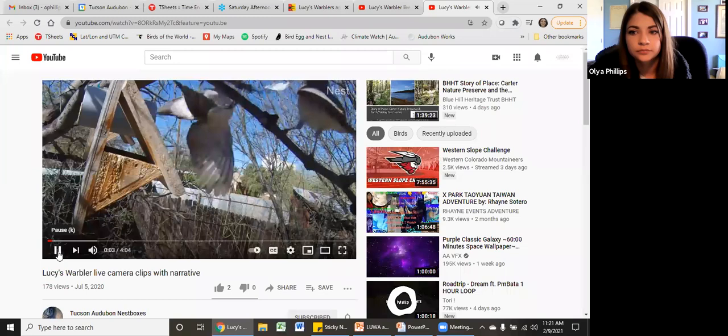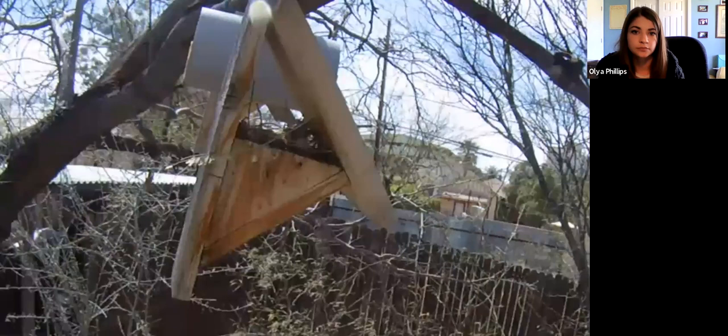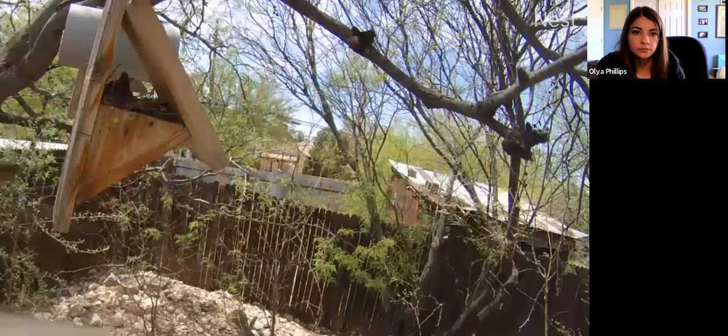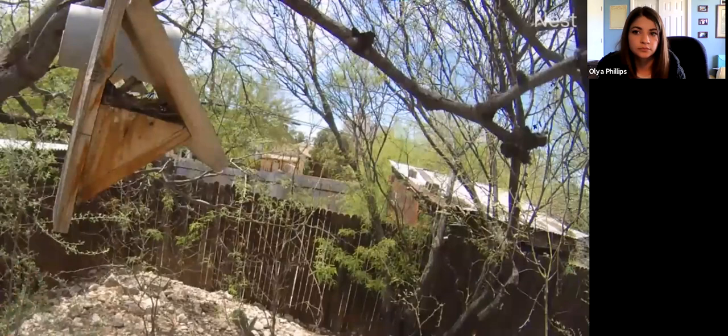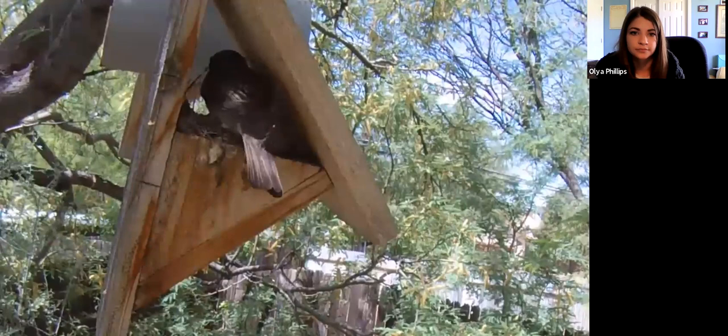Males accompany females who do the actual nest, which is what we see here. Oh, changed her mind. And in this video, a rival Lucy's warbler steals nesting material. Sometimes other visitors got captured on the live camera, such as this Anna's hummingbird. Lucy's didn't seem to mind. There was also a house sparrow who visited the nest, but thankfully it was empty at the time, because house sparrows can get pretty aggressive.